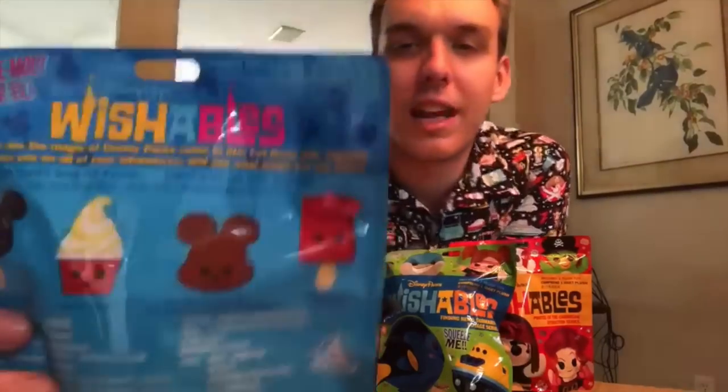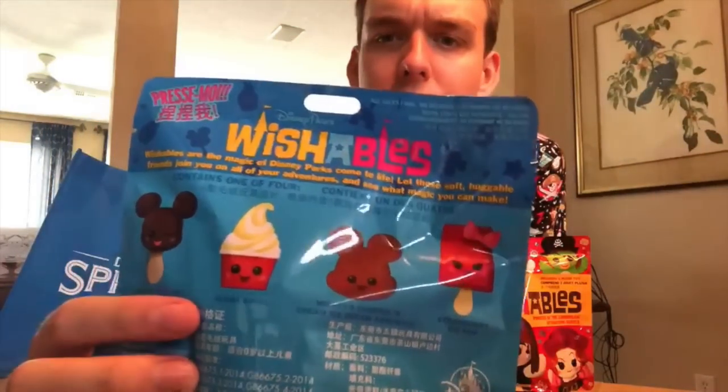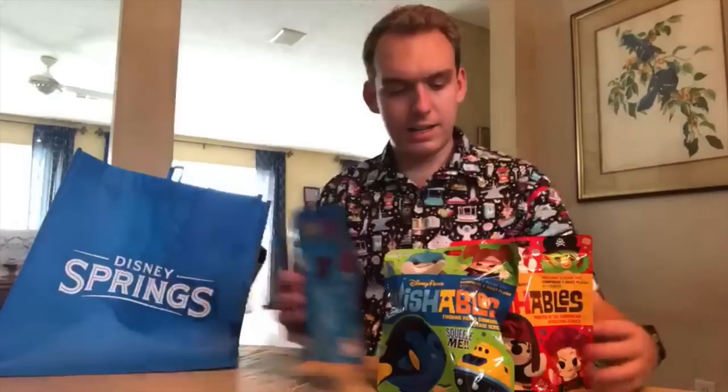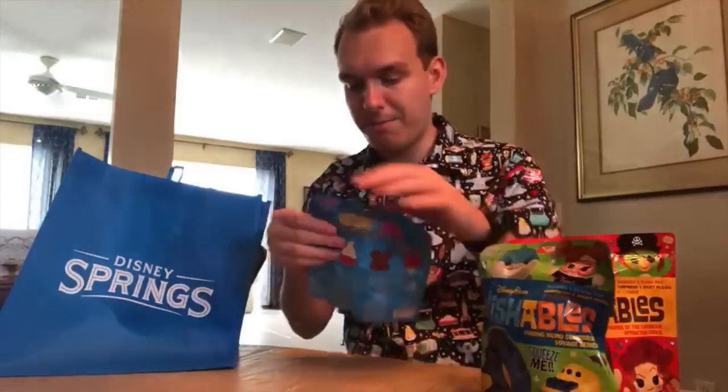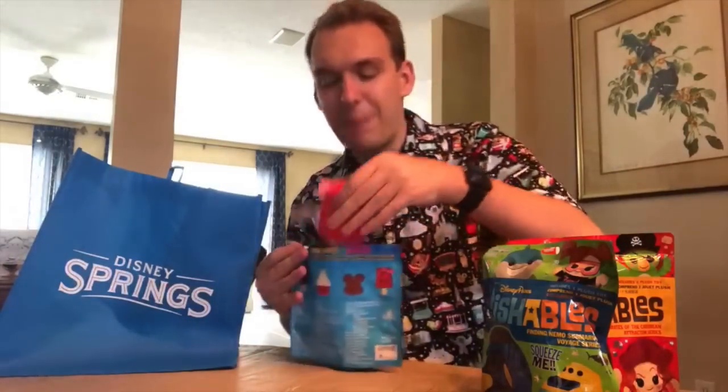This one's the Disney Foods, which kind of reminds me, they invited us out for the Delish release recently, and there's four different ones you can get. You can get the Popsicle, the Mickey ice cream bar, the Dole Whip, and the ice cream sandwich. All right, let's find out which one we got here. Oh, it's the Popsicle. That's cute.